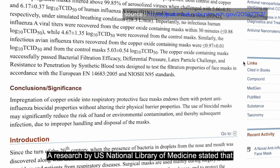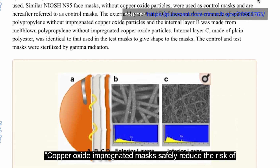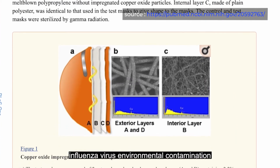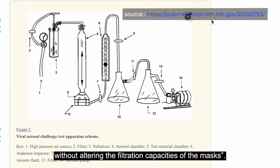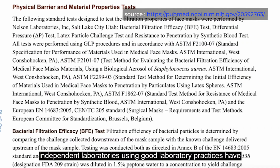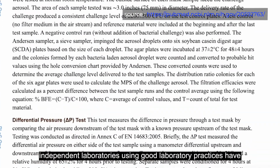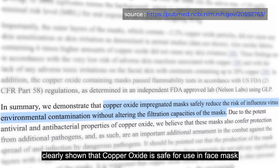A research by the U.S. National Library of Medicine stated that copper oxide impregnated masks safely reduce the risk of influenza virus environmental contamination without altering the filtration capacities of the masks. The report also stated that several tests carried out in independent laboratories using good laboratory practices have clearly shown that copper oxide is safe for use in face masks.